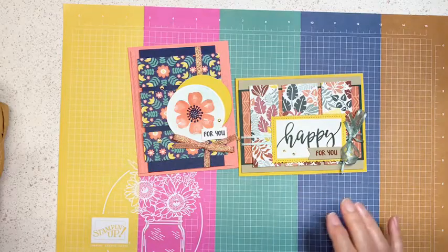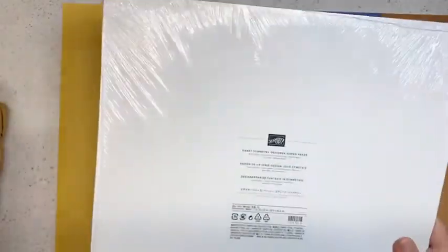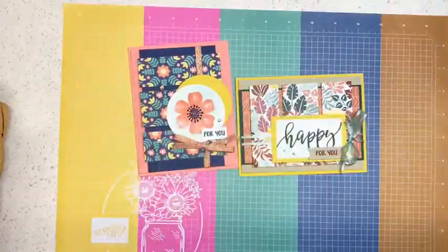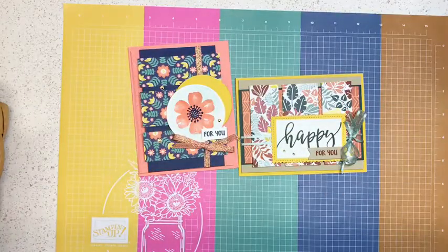Okay, so I'm using the two designer series papers. One is the In Symmetry, Sweet Symmetry designer series paper, and this is the pattern that I'm using. It will be on sale tomorrow, and instead of $11.50 will be $9.78. And for Happy Shoppers, you're going to add at least 20% off on top of the discounted price.